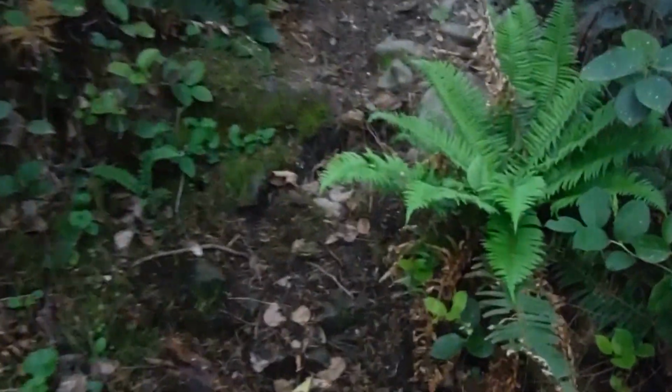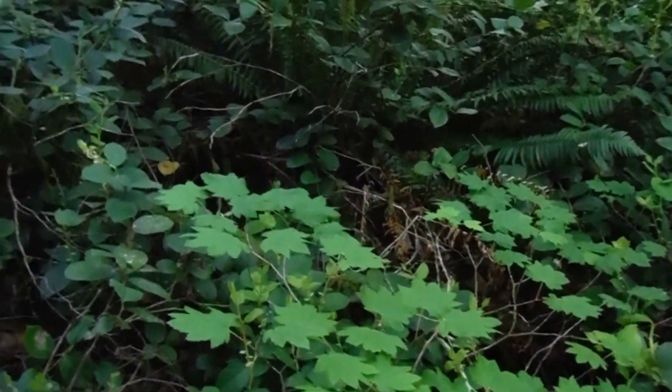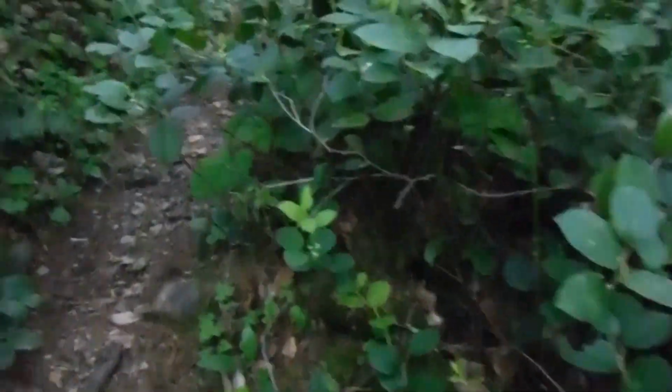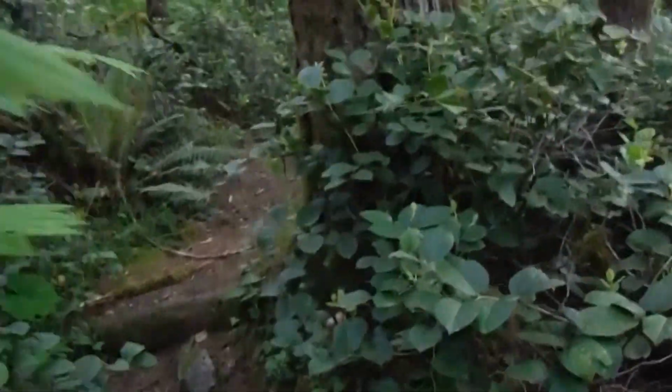So we're on the trail now back to a campsite. Here's sword fern, Polystichum munitum, more sword fern. As we get into the shade, we're going to see some of the species of plants change because they're more or less shade tolerant. I know I saw a good deal more further in here.